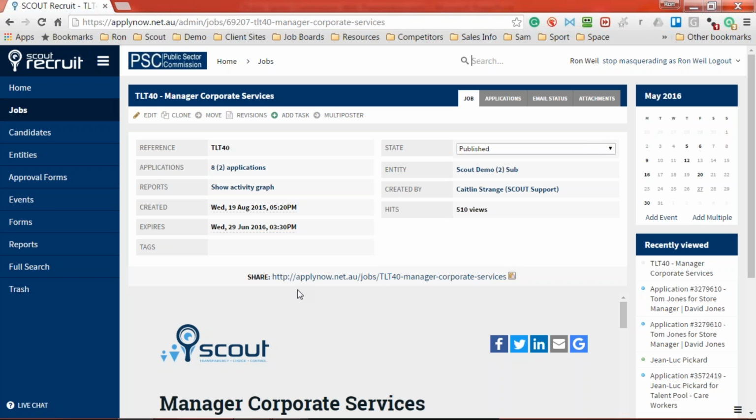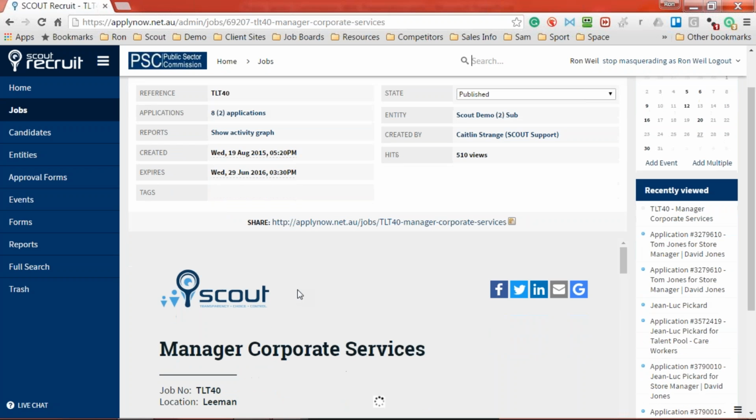And the cool thing about the advertising is that candidates can also share it themselves as well. You may have noticed before when I was showing you the candidate experience that you've got these buttons at the top of the advertisement. So a candidate, they see this job and they know friends that might be interested. They can share it with them on Facebook and tweeting it and LinkedIn.